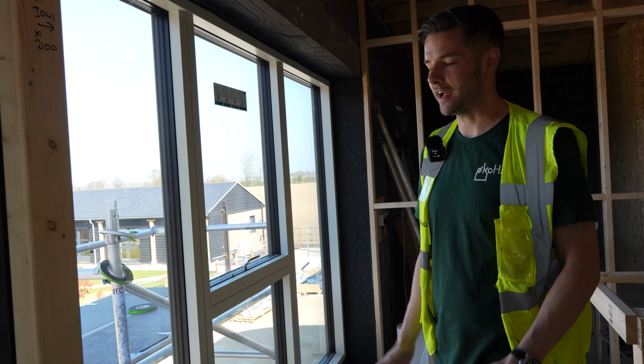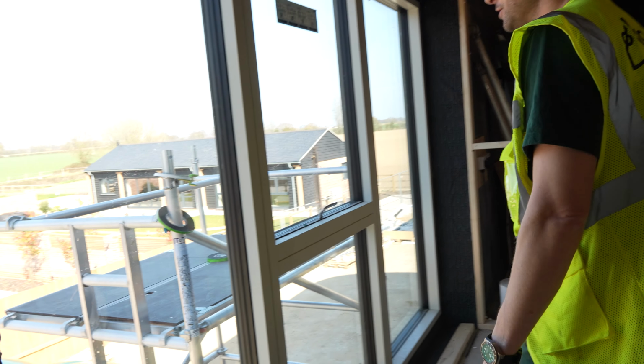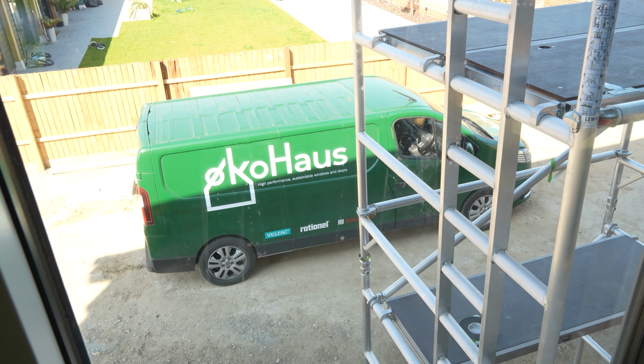So we've got our vans here today, and I just always really love looking at them because they're such a nice green colour. We're really pleased with how they've turned out with the wraps on them.